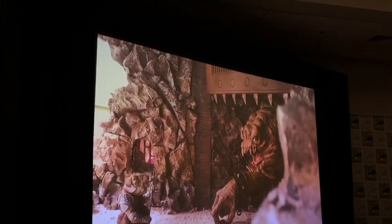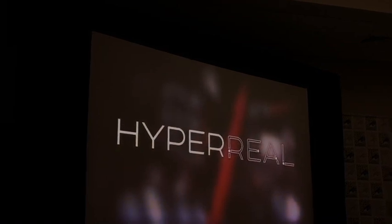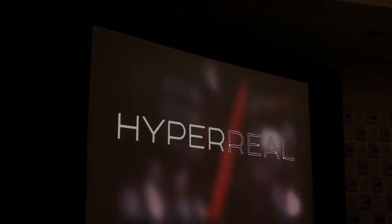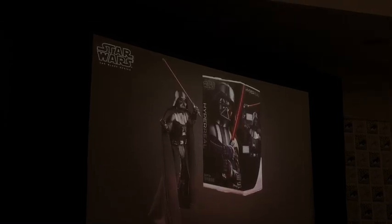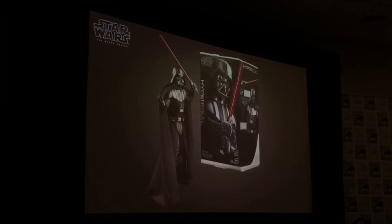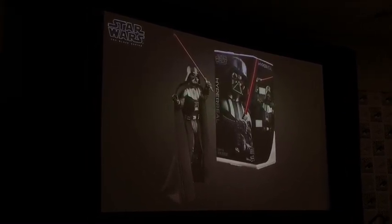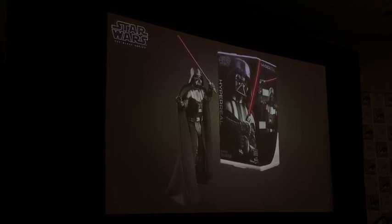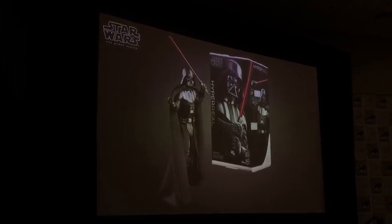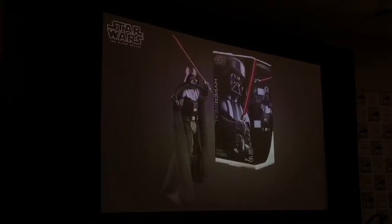All right, so that was our diorama. Next up, we're going to talk about Hyperreal. Yes. So as you all know, in February at New York Toy Fair, we launched Hyperreal Darth Vader. This is our new 8-inch scale premium action figure, featuring the endoskeleton with the dermis on top, allowing for the most posability we've had out of any figure. When you get the figure in your hand, it's heavy, it feels great, and it's able to reach as many poses as you want.